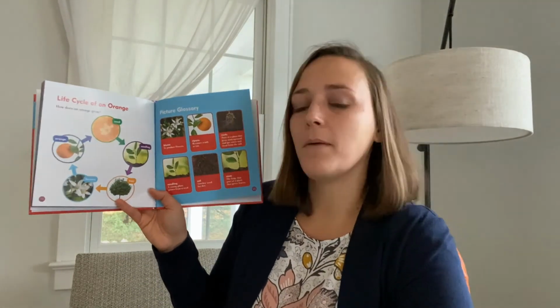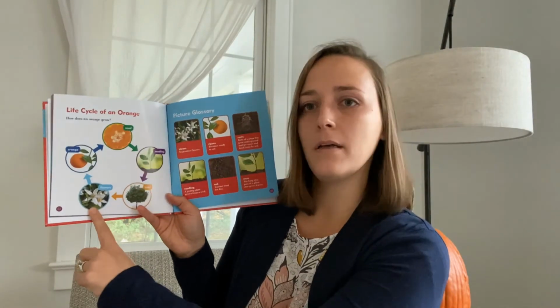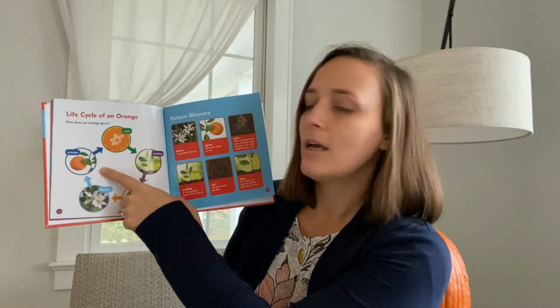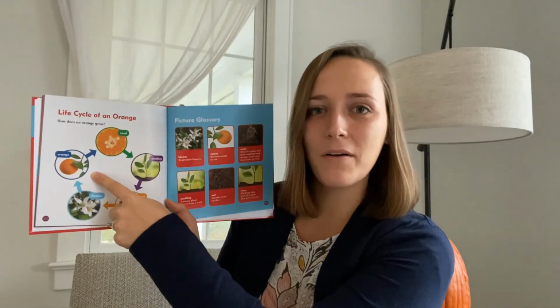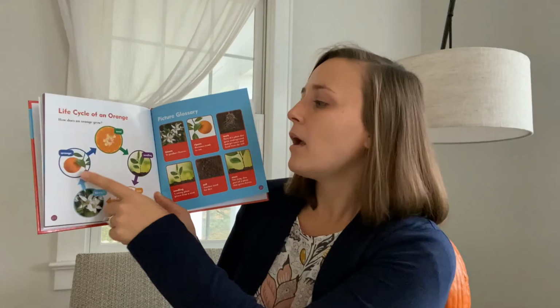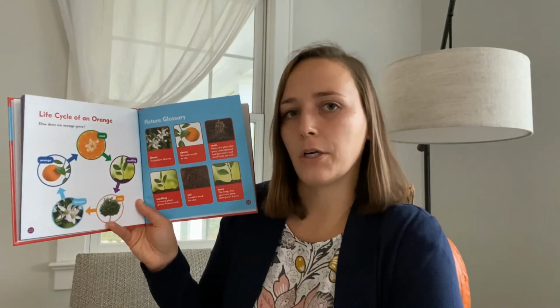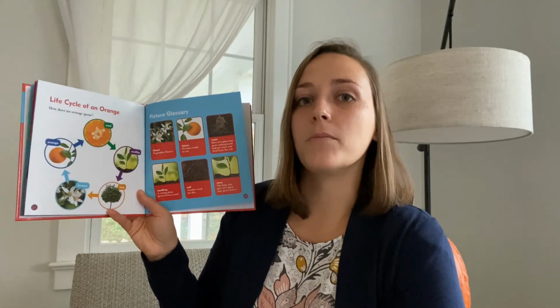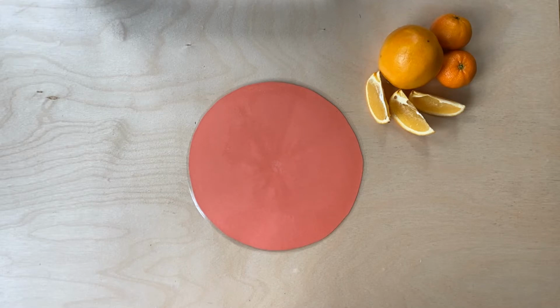And then what happened? From the tree grew some flowers, and from the flowers came the fruit, or the orange. Do you remember? Did the orange change colors? Yes, it went from green to orange. All right, you guys, you did such a great job. So we're gonna do our activity now. It involves an orange and counting. All right, here we go.